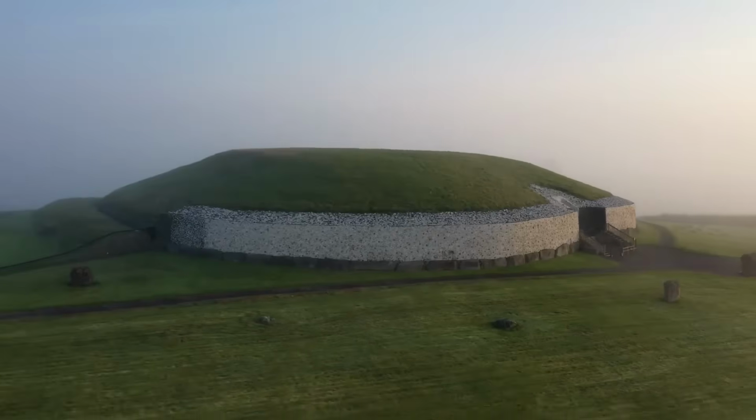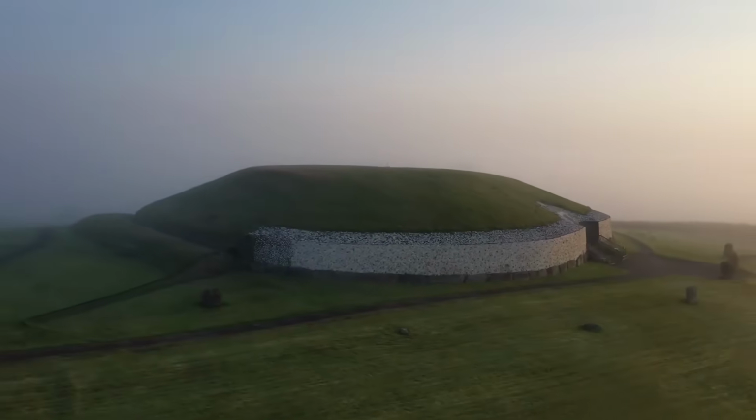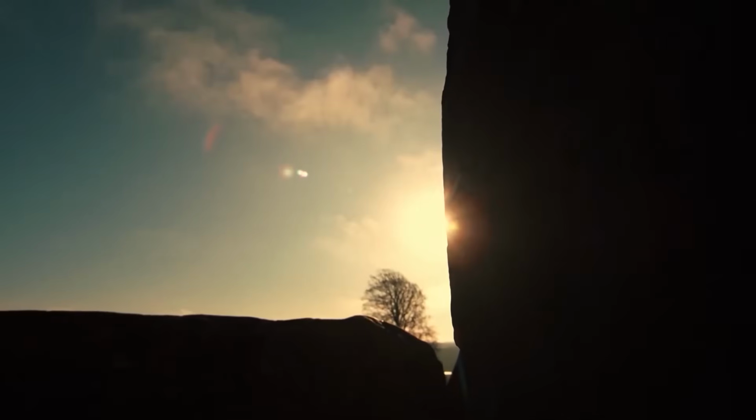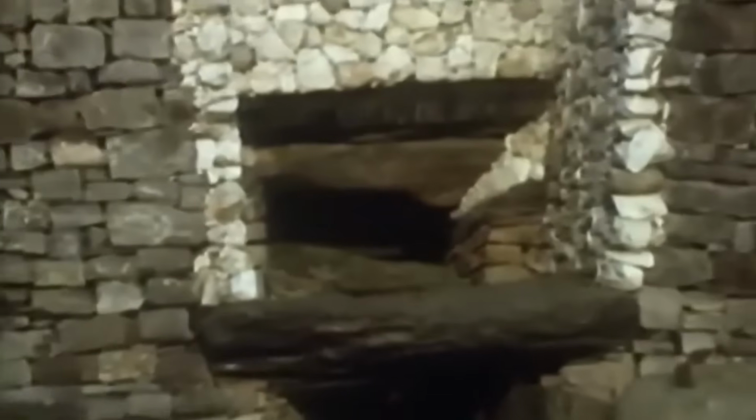As new discoveries continue to emerge, one thing is certain: Newgrange is a monument to a forgotten people who understood the universe in ways we are only just beginning to comprehend. The more we learn about this ancient structure, the clearer it becomes that its secrets may hold the key to understanding our place in the cosmos.